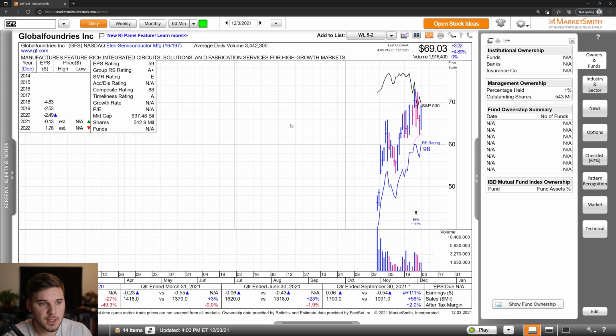Next up, we've got GFS, and this is a semiconductor recent IPO that's actually pretty liquid, so that also is a huge plus. Not really any defined structure here. I'd love to see it pull back to 60, form a nice U shape here, maybe form a cup and handle of some sort. But you've got really nice earnings and sales the most recent quarter, and you're supposed to have a breakout year in terms of annual EPS in 2022, which is big.